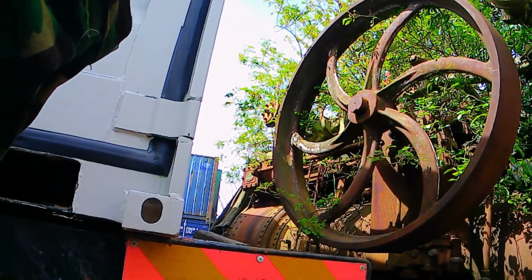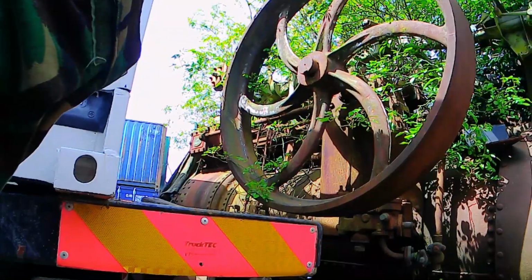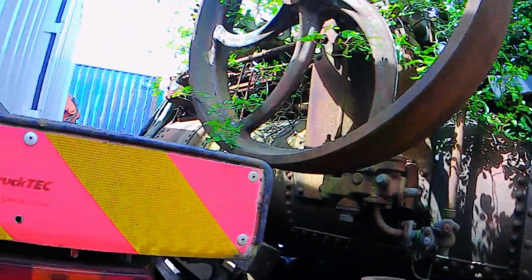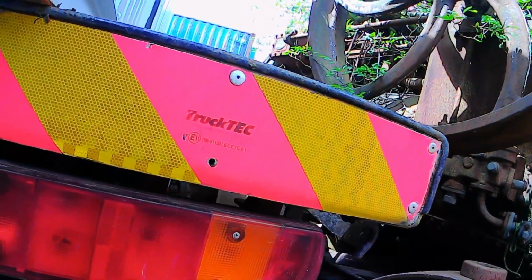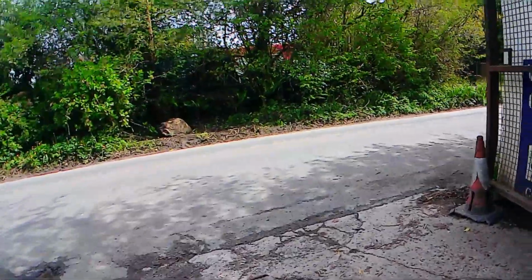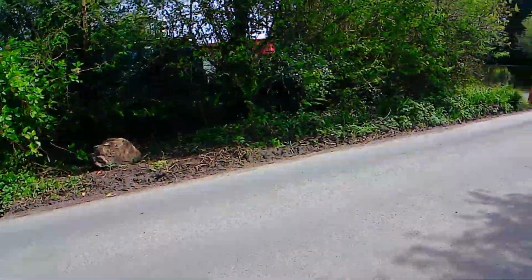So yeah, it's just the sheer power and the size of these things. It truly is incredible. That's crazy. I'm so glad that they gave me the opportunity to pop in and do that.